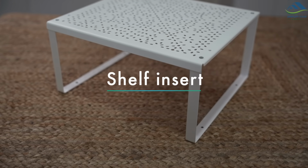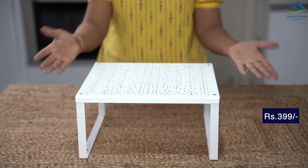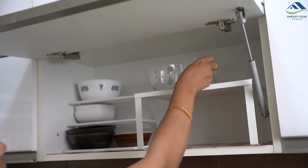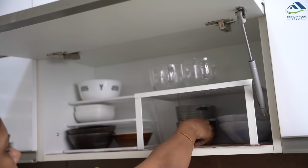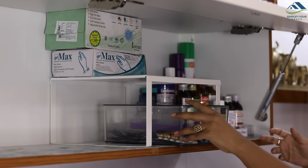Last but not the least is this metal shelf insert. This is an amazing space maximizing insert and immediately double up your shelf space. Keep it in your kitchen cabinet to keep things segregated and organized, or in your medicine cabinet to maximize the space.